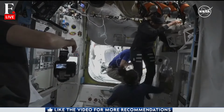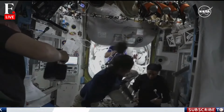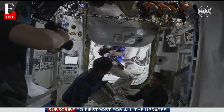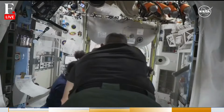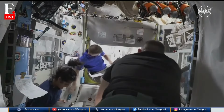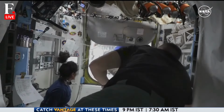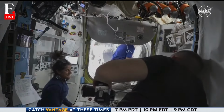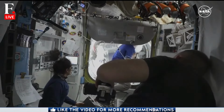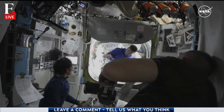And now we have a live look back inside the Quest airlock of the International Space Station. You can see the team working to close the hatch between the crew lock and the equipment lock of the Quest airlock aboard the International Space Station. The spacewalkers are currently in the crew lock portion of the airlock, and once the hatch is closed, they will do some final suit systems checks before beginning the depressurization process.